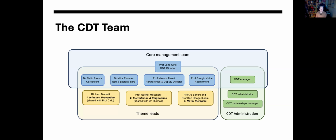You will see then at the bottom in yellow, we have the theme leads. So these are our 3 research themes. We have Richard Beckett, who is in charge of the infection prevention theme together with me as his co-lead. Then we have Professor Rachel McKendry, who is in charge of the surveillance and diagnostics theme, together with Mike Thomas. And then Professor Joe Santini and Professor Bart Hoogenboom, who are co-leads for the novel therapies theme. And then we have our CDT administration, our professional services team on the right in green. So we have the CDT manager, who's going to come on board in a couple of months' time. And then we have a full-time CDT administrator and a partnerships manager who will also be working with you.